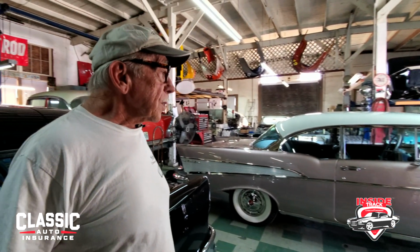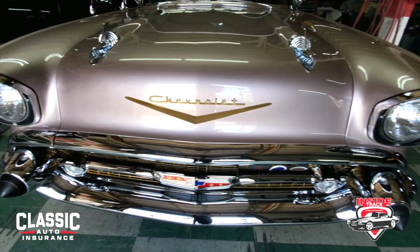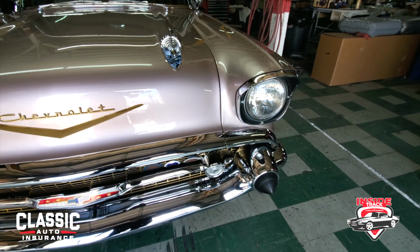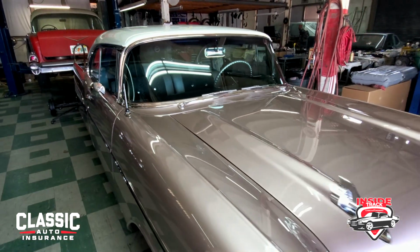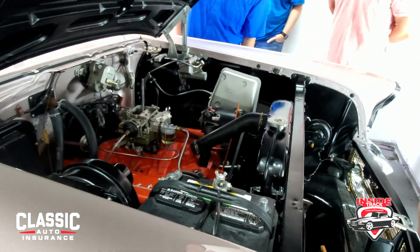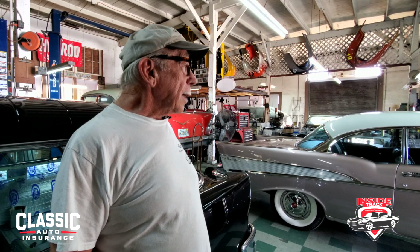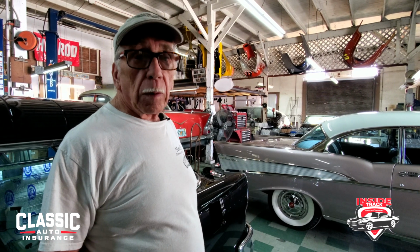I bought that years ago, and we used it for an everyday car for many years. We liked the color, it was kind of unique, so I took it all down to the metal and I brought it back as it was from the factory. It has the original drivetrain in it, but it's all been fresh, so it's just like a new car. And it can be driven anywhere in the country without worrying about it.